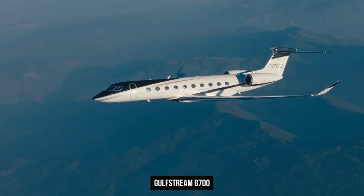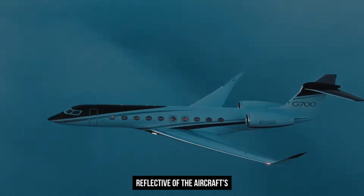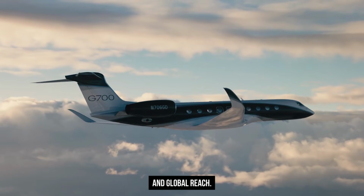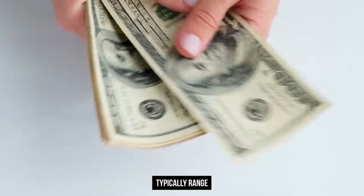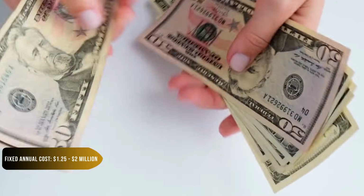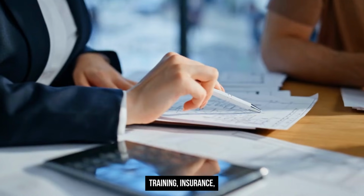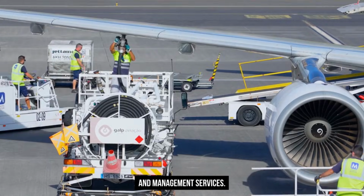Operating the Gulfstream G700 is a serious financial commitment reflective of the aircraft's unmatched capabilities and global reach. Fixed annual costs typically range from $1.25 million to $2 million, covering essentials like pilot and crew salaries, training, insurance, hangar storage, and management services.